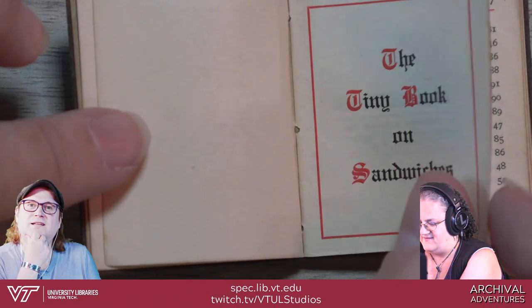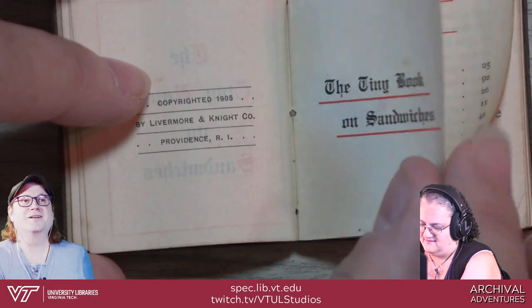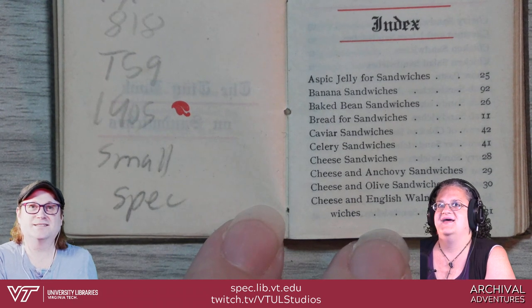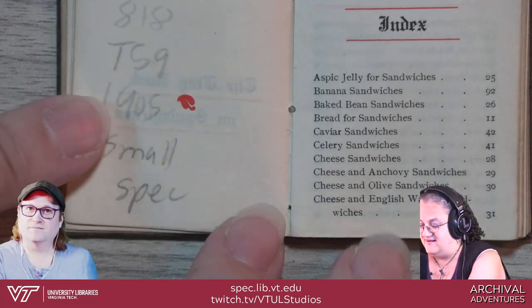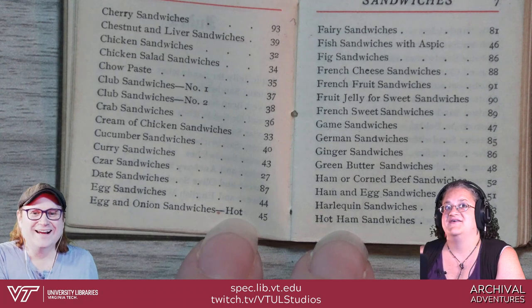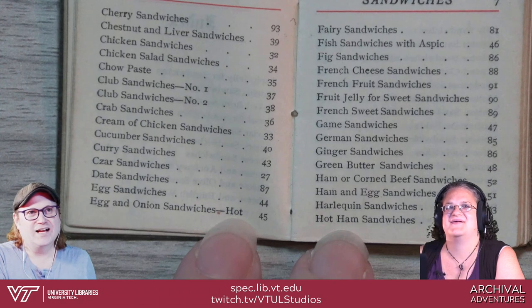So it has a fancy script on the title page, but the whole book is not written this way. The Tiny Book on Sandwiches, from Livermore and Knight in 1905, Providence, Rhode Island. We've got, look at that, aspic jelly for sandwiches right off the bat. Banana, baked bean, caviar, we're going to get real fancy. Many kinds of cheese sandwiches. Cheese and anchovy, cheese and olive, cheese and English walnut. I'm glad my fingernails haven't broken because I can use them to hold this tiny book open. Cherry, chestnut and liver, some chicken, some club sandwiches.